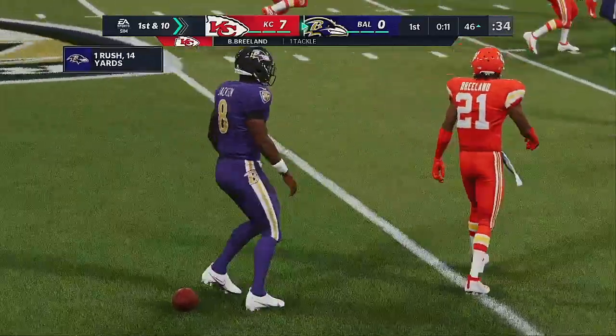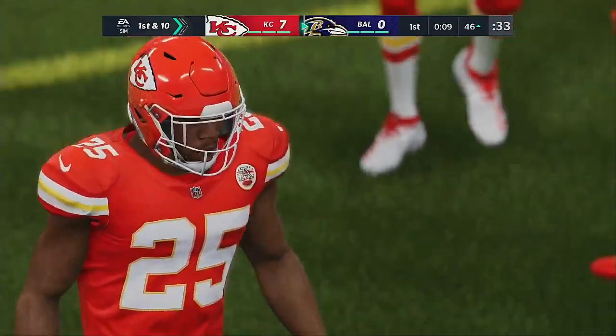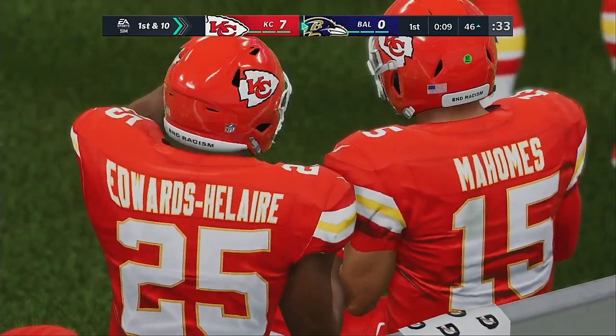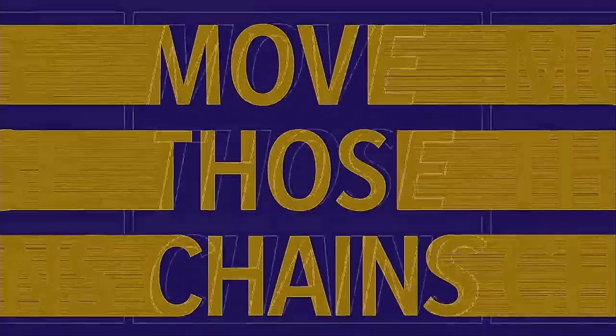Well, opted to run for it. The decision, a good one. Picking up the first, getting 14 yards on the scramble. First and 10 at the 46-yard line.